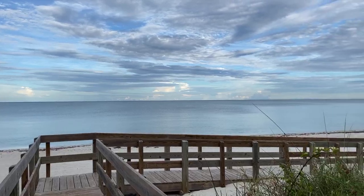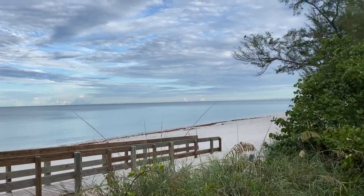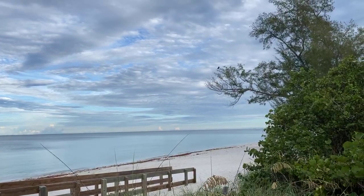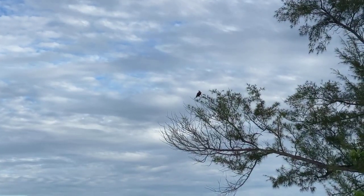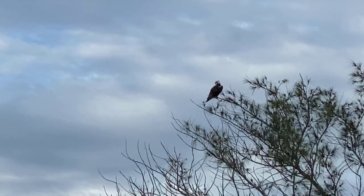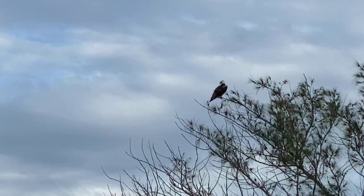An osprey sitting here in the pine tree, welcoming us to the beach. See it sitting up there? One of our osprey friends. Absolutely gorgeous.